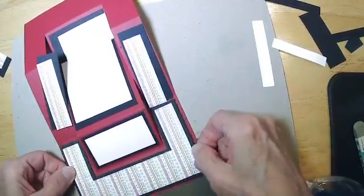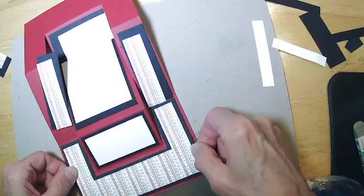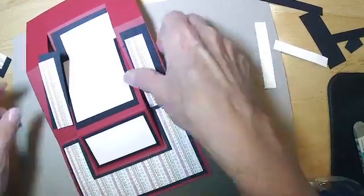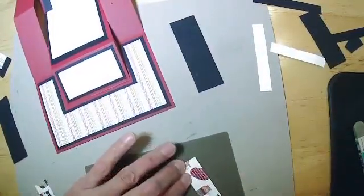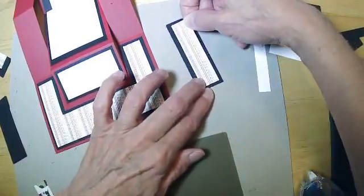Sometimes I like to do my quick and easy cards, but I do those on Fridays a lot. So, as I've said before, what's the point in having all this stuff if we're not going to use it and enjoy it, right? Some of them are a little bit more involved than others.